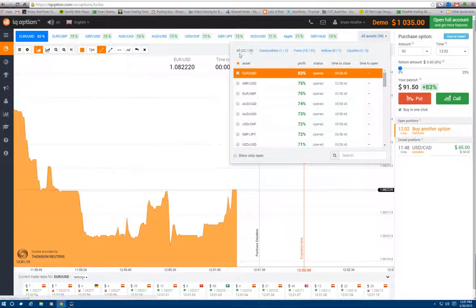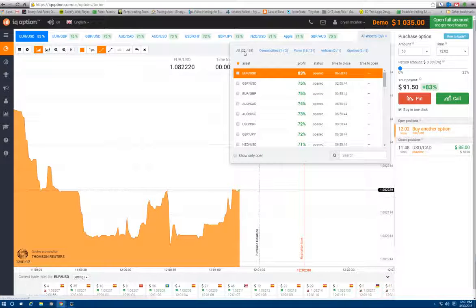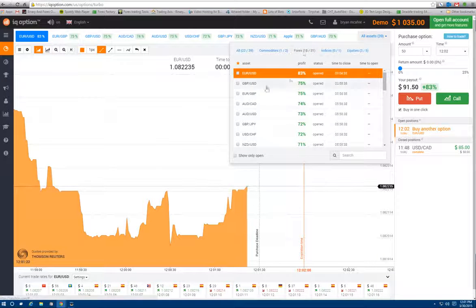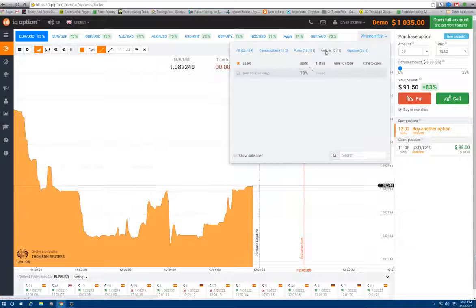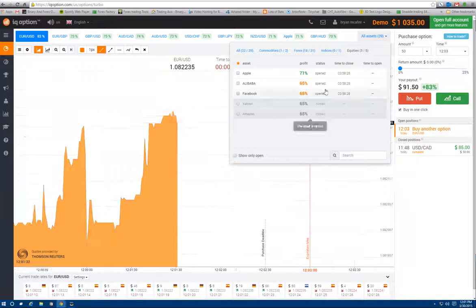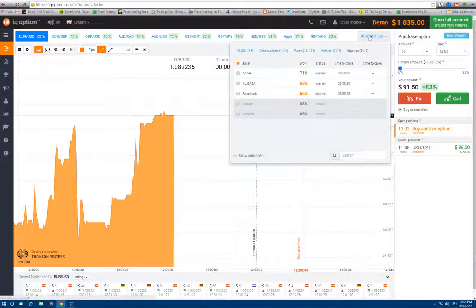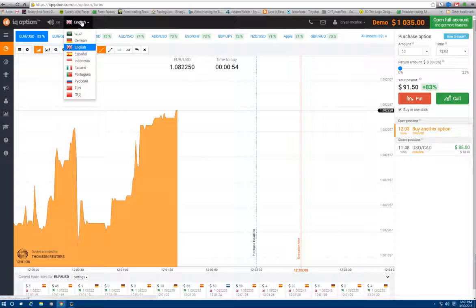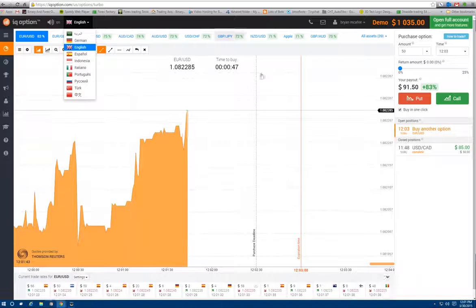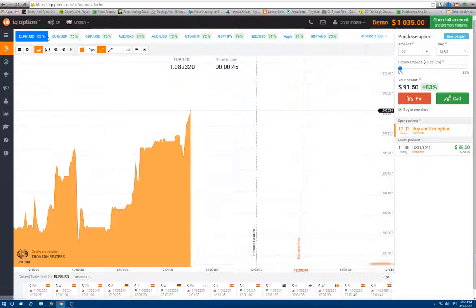You can see right here by the number, they have 39 pairs available with 22 currently open. Commodities, they have gold and silver. If we go into forex, it's 31 out of 18. Indices is closed, and under equities, we have a few stocks for you. Looks like Apple would probably be the only one I would touch, though. Okay, so that covers assets and what they have. Languages-wise, they offer several different languages for you, so I'll pause there for a sec so you can take a look at those.